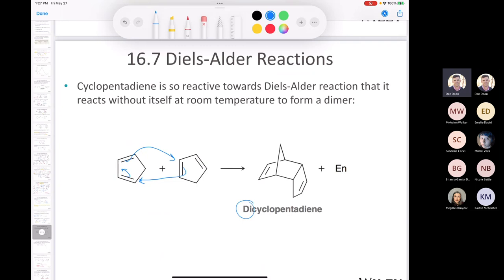And so if you want to use cyclopentadiene in a reaction mixture, what they actually do is take dicyclopentadiene and heat it up. They jack up the temperature on it to do the retro Diels-Alder reaction, and that produces the cyclopentadiene, which can then be stored at low temperature in order to use it. So kind of neat chemistry there.